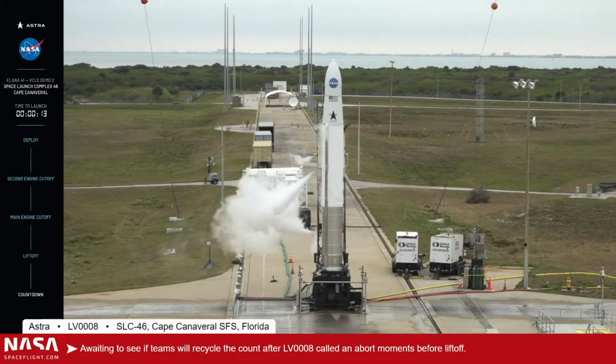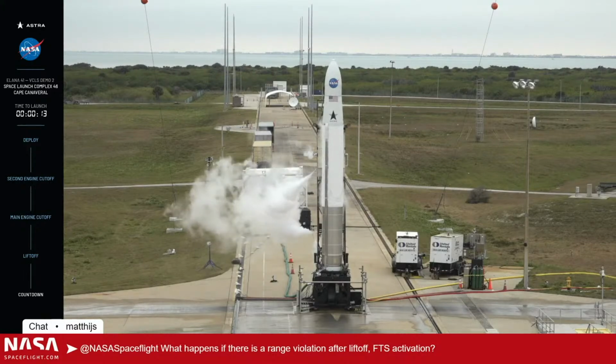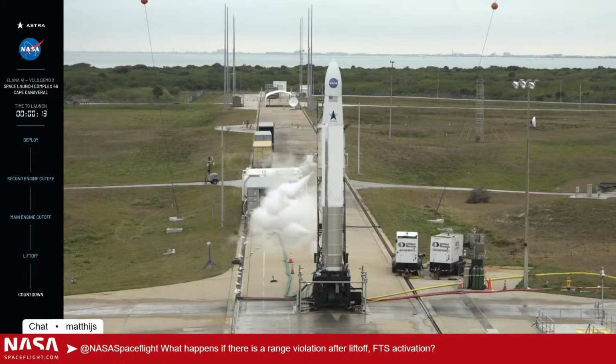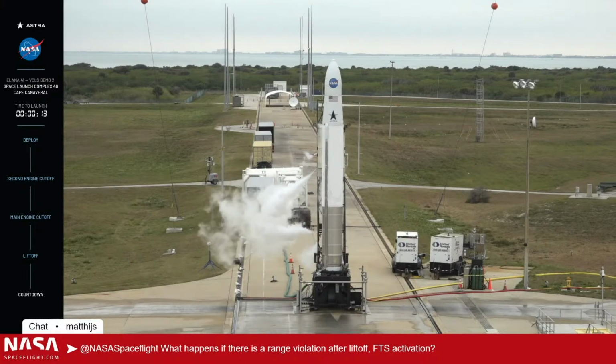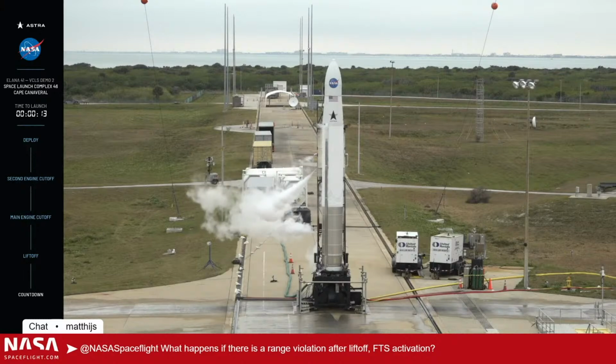The next question, someone is asking, what happens if there's a range violation after liftoff? Does that warrant an FTS activation? Right, so if there is an issue after liftoff, we do have a flight safety system or FTS, flight termination system, that is on board the vehicle. And so the FTS system would be activated if, for example, the vehicle is drifting off course, and would ensure that we stay in the safe area. We make sure that the keep out zones are clear before we launch to make sure that everyone on the ground, in the air, is as far away from the rocket as they need to be.